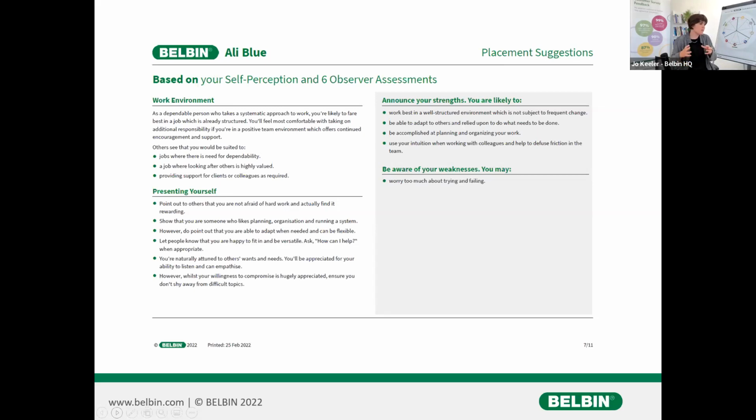I think this page is a really good one to use as part of a personal development plan when sitting down with the manager, increasing that self-awareness, going, look, I need to be effective, and to be effective, I've found out more about myself. This is where I need to be.